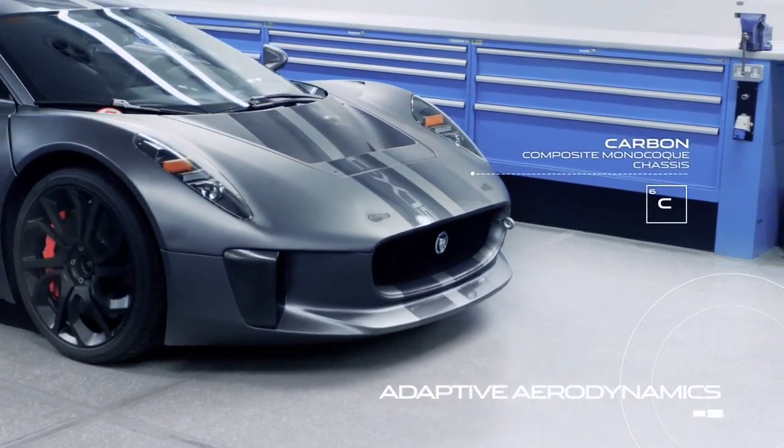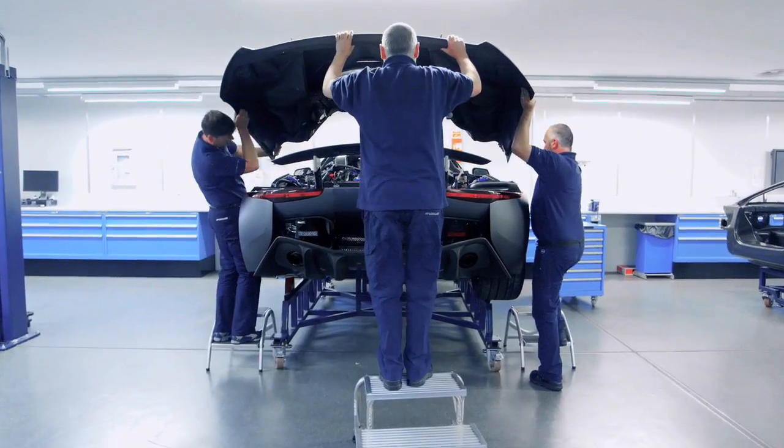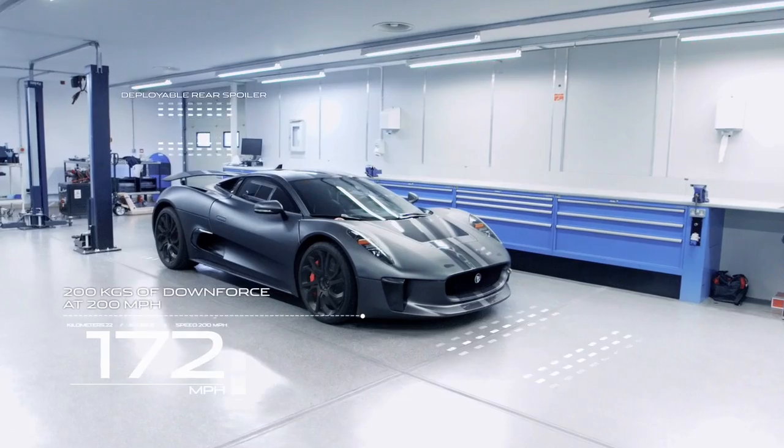We deliver that power to the road through a 7-speed AMT and four-wheel drive. And even with all that power, we deliver emissions less than 89 grams per kilometre. You know, there almost isn't an aspect that hasn't been pushed.